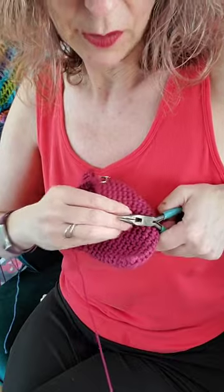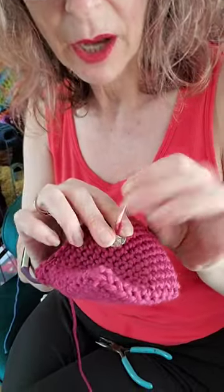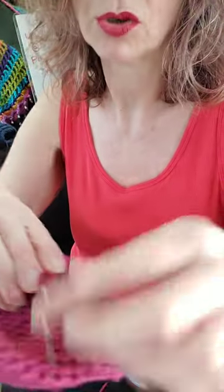I know it fits through this button. There it goes. Save your fingers. Use a pair of pliers if you can't, if your thread's tight. Why is this? Oh, I got it looped through the end there. That's why it was giving me such a hard time.